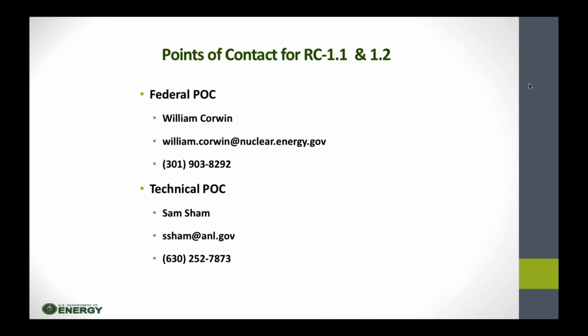In terms of RC-1.1 for the cladding material, I think that one of the promising refractory materials, like molybdenum, will be a candidate because it has good properties in terms of the salt resistance. So yes, and for 1.2, probably using a refractory metal as a construction material will be a little bit challenging.